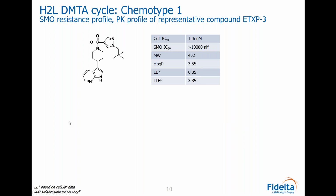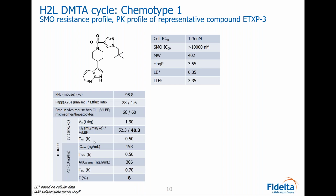Another compound that we selected was compound ETXP3. It had cellular activity pIC50 around 7, so a little bit less than the first compound. The major advantage of this compound is that in the SMO biochemical assay, its activity was above 10 micromolar, so it was selective over SMO. We put this compound into in vivo PK, and although it had moderate clearance IV, the PO profile wasn't that good, and the oral bioavailability was only 8.